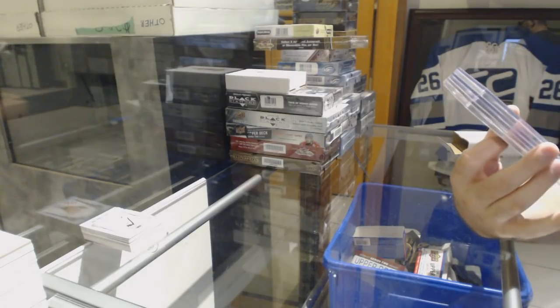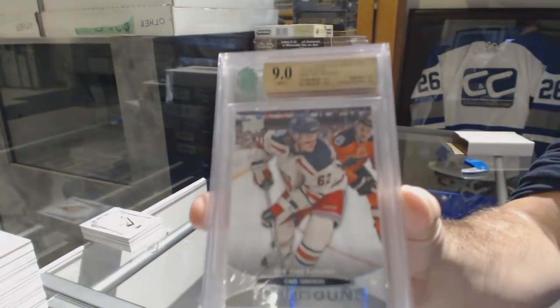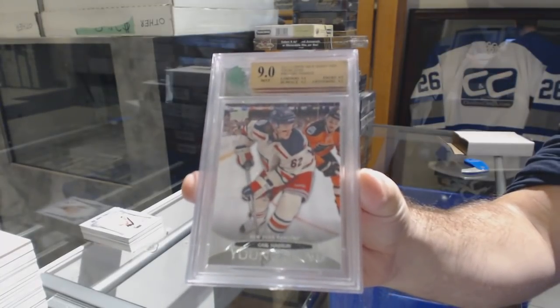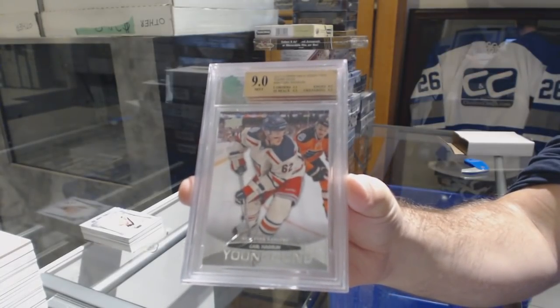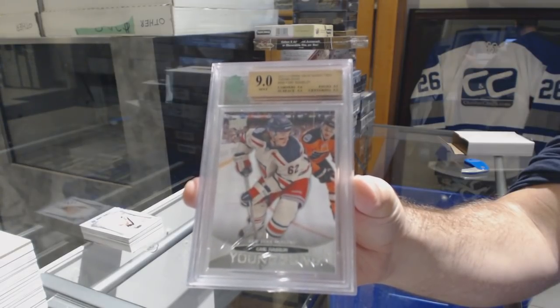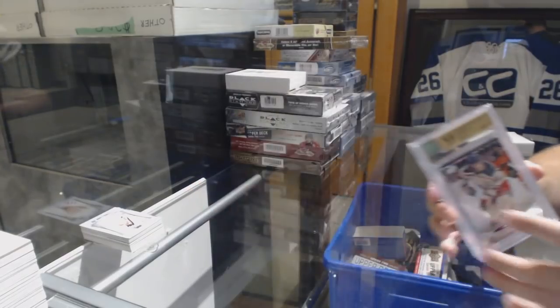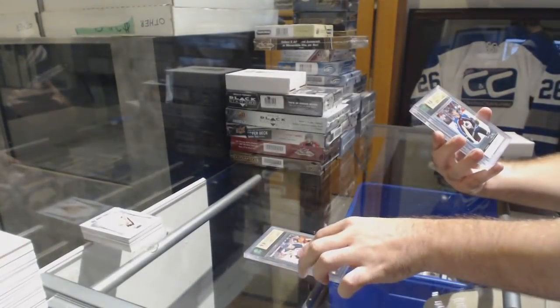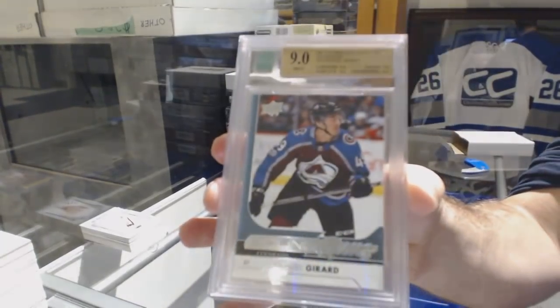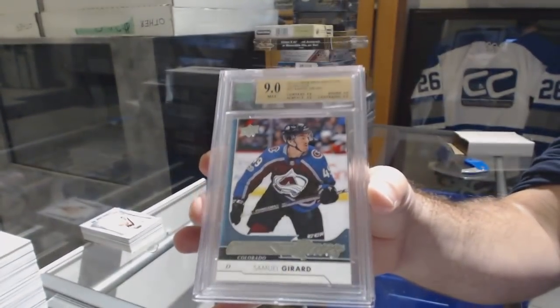We've got a Young Guns for the Rangers, graded 9, Carl Hagelin. No, Samuel, let me know about that, though. I can let our IT guy know. We've got a Young Guns for the Avalanche, Sam Girard, graded 9.